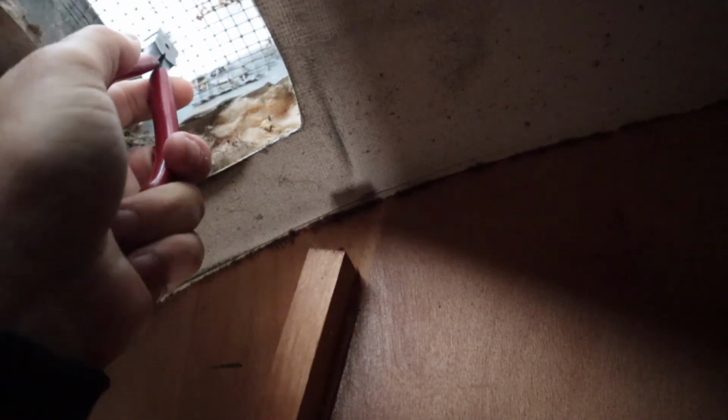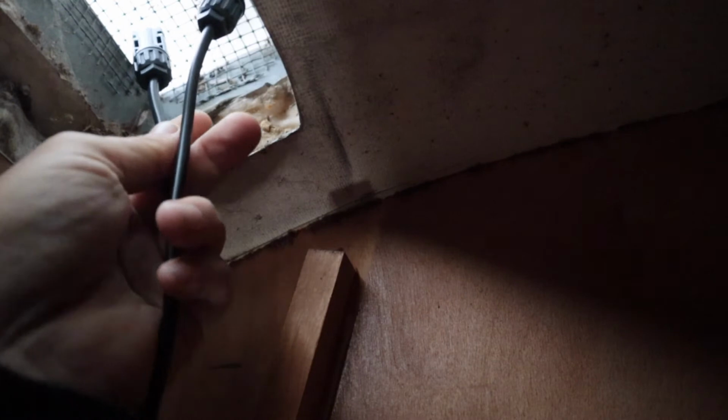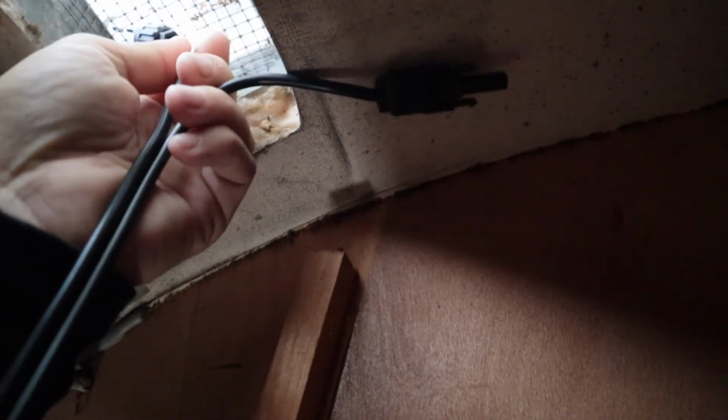I've always hated doing permanent modifications, but it's not like this is super expensive, and it's not like it's hard to replace if it somehow, for some reason, doesn't work out. Got me just a little square there. And now I've got to test and see if my PV wire will go through that. Alright, it looks like the negative is the bigger of the two. Yeah, that would work, but I'm hitting, so I'm going to have to make it a little bit bigger.